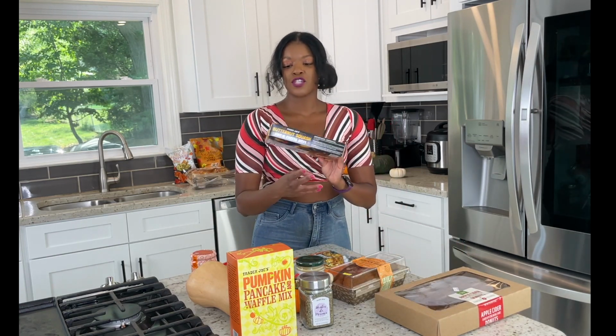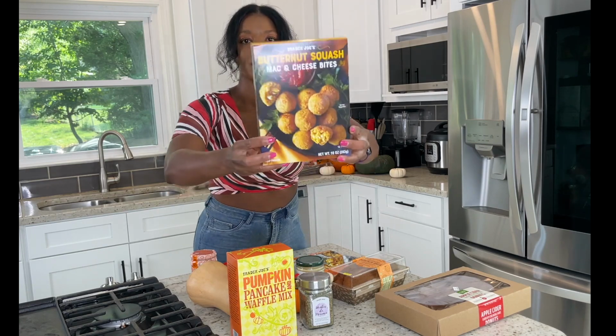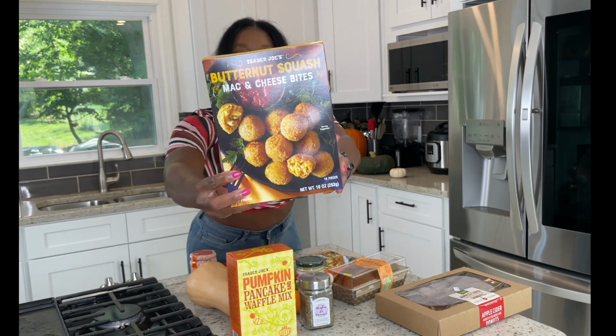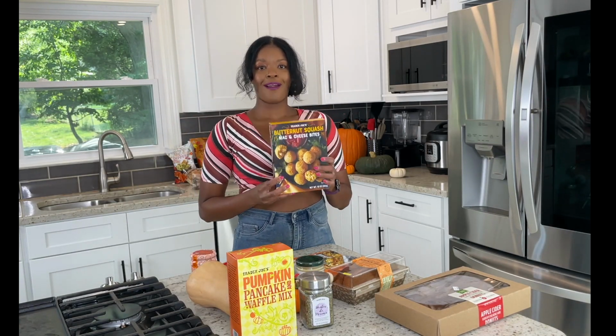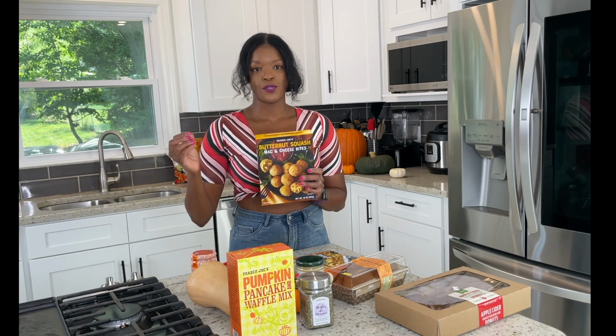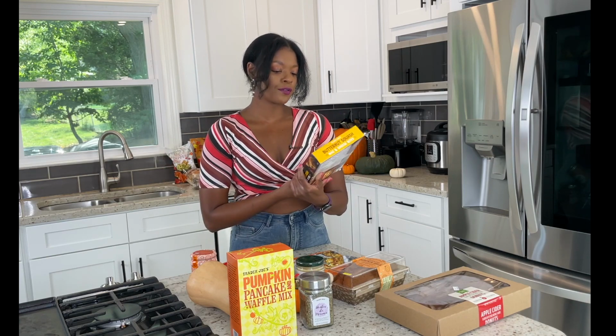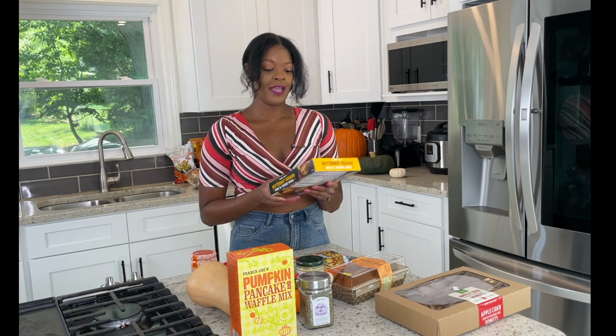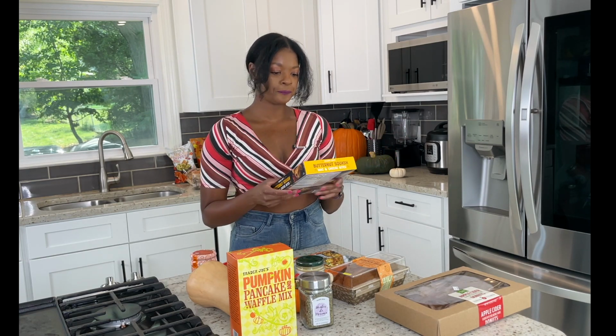Another item I have not tried are these butternut squash mac and cheese bites. And this is typically not a product that I would buy from Trader Joe's or anywhere, but I'm so intrigued that I have to try it. I wouldn't buy this for a couple of reasons. I'm just really not a frozen foods person. This is something that I can make myself.